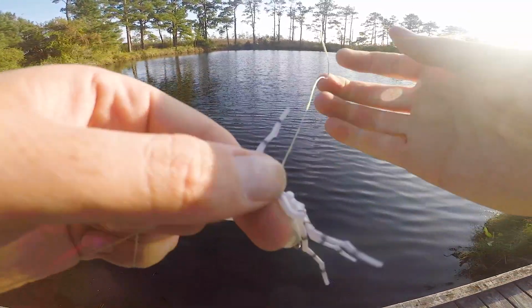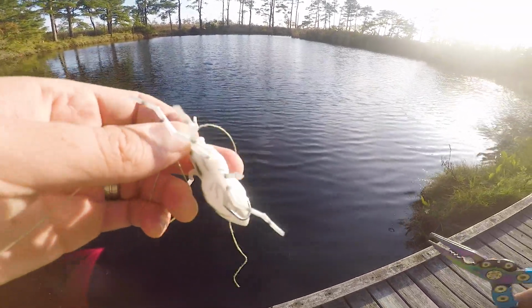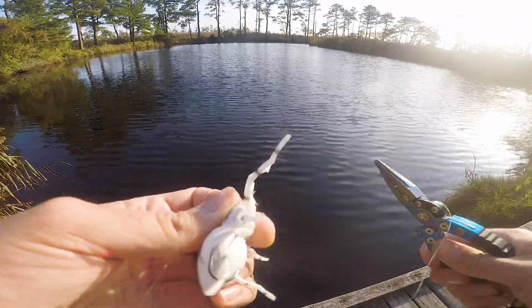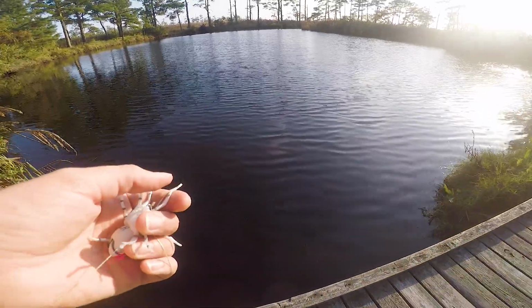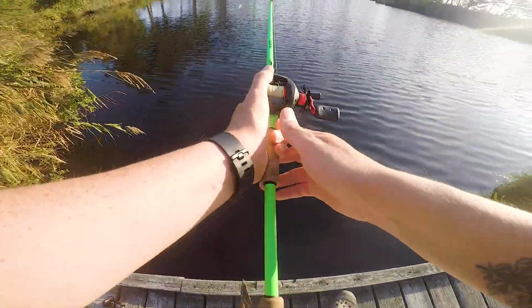I don't know how many I've caught today, four or five. It's not a whole lot, but it's not a bad day either. I came out here with no expectations really, and they've all been little teeny ones, but I'll catch what I can catch right now. I'm just happy to be catching something.